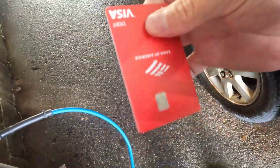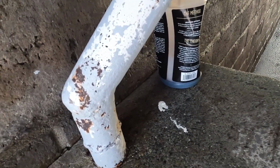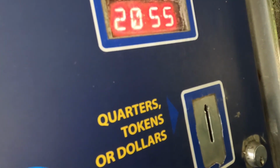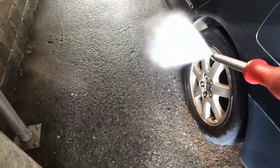Go ahead and get my card. Swipe this. Twenty minutes, $5. Can't beat that.